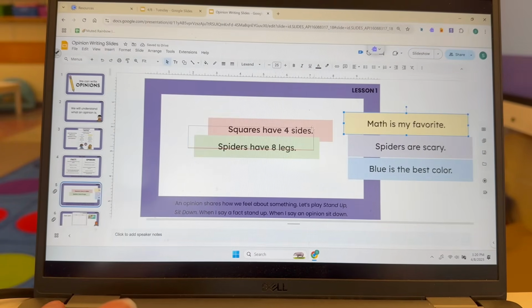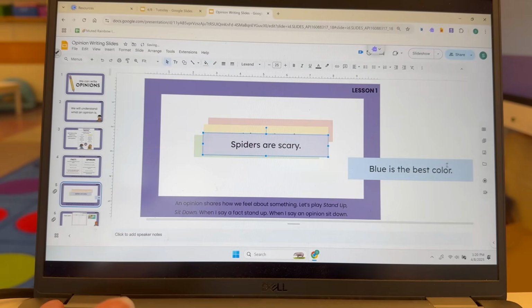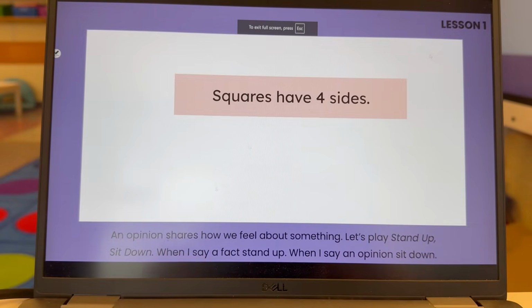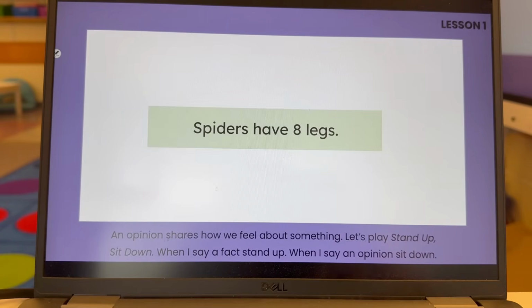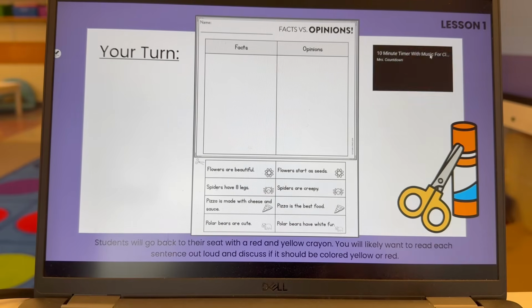And each one would come up, and as it would come up, we would stand up if it is a fact, and we would sit down if it's an opinion. So it looked like this. Squares have 4 sides. That's a fact. Everybody stood up. Then math is my favorite. That's an opinion. They would sit down. Spiders have 8 legs. Spiders are scary. Blue is the best color, and so on.